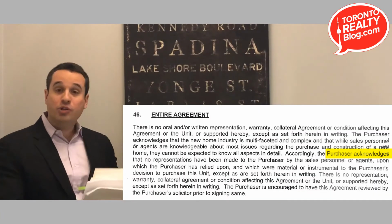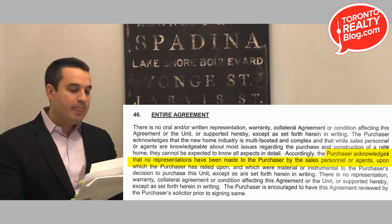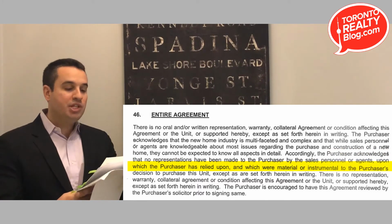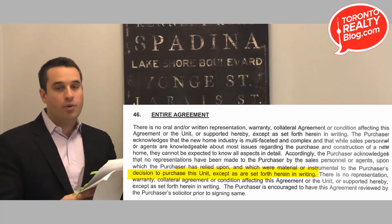What about the sales agent that you met at the sales center? They were nice, right? They were pretty helpful, and you didn't bring your own real estate agent in either because you thought maybe you'd get a better deal, or you just thought, hey, you know what, I'm gonna go right to the source. Well, let me tell you guys, the purchaser acknowledges that no representations have been made to the purchaser by the sales personnel or agents upon which the purchaser has relied upon and which were material or instrumental to the purchaser's decision to purchase the unit, except as set forth herein in writing. So anything that that person said to you, no matter what it was, if it's not in this contract, you have no recourse. It's sort of like when they say police officers can lie to a suspect in an interrogation. Sorry, guys. That is what you signed.